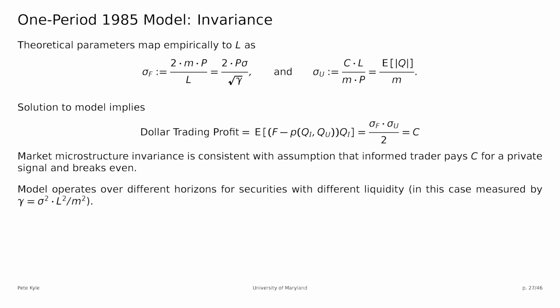And you can see that the sigma f is related not to the standard deviation of the price over a day or a month or a minute. It's the standard deviation of the price change over 2 bets arriving. Essentially it's 2 bets because you've got the informed trader's bet arriving and you've got the noise trader's bets arriving, and they both move price, and the market makers don't know which is which. So that's what you get.